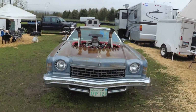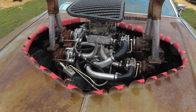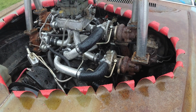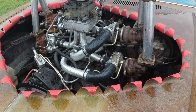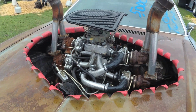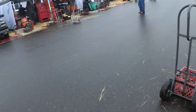Let me show you this. Is that 4 turbochargers? Yes, that is 4 turbochargers. Draw through a single 4-barrel. Alrighty then.